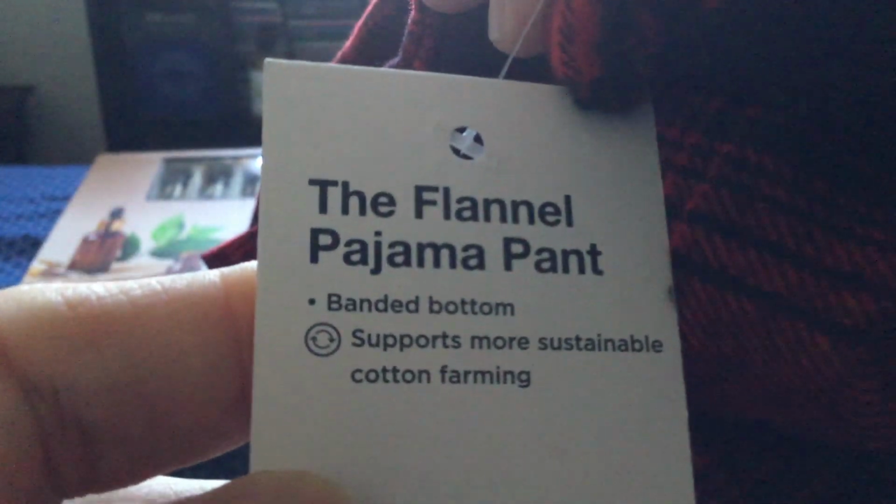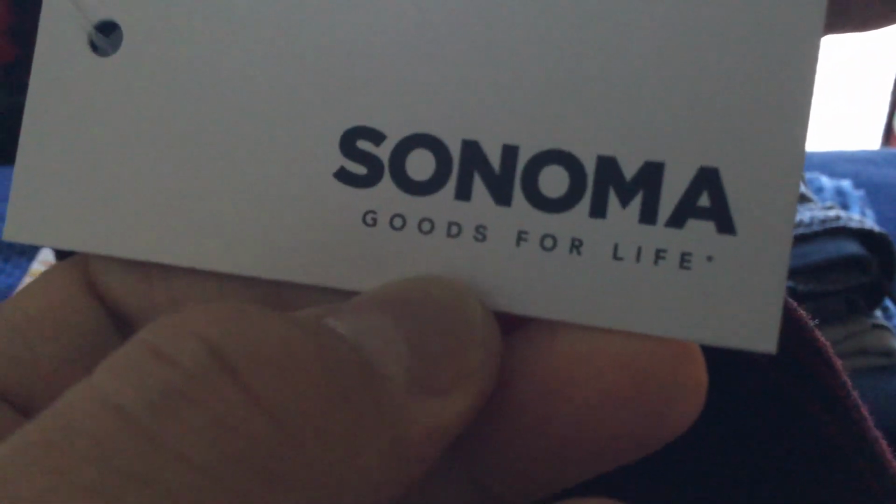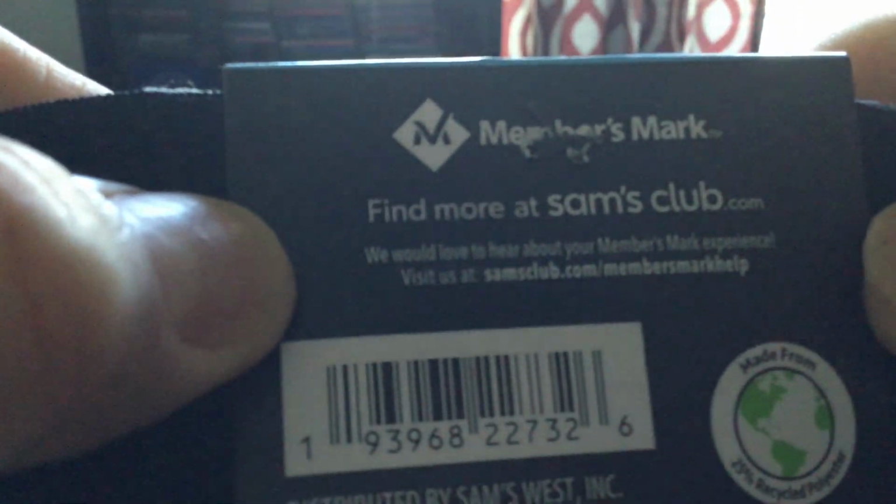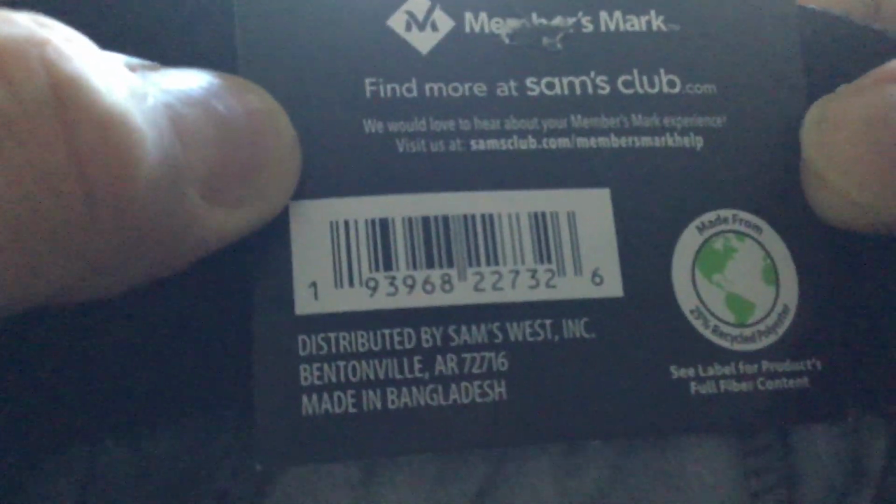And the other one, here's what I got, these other pajamas. This is my other pajamas, where it says flannel pajama pants. We bought it also at Kohl's for $24, and it is made by Sonoma. Moving on to the next gifts. This is the one I got, this other fleece, where it says the M logo on it. Tech fleece pants. It says large, and you could see it. We bought it at Sam's Club. And it's large. Pretty cool.